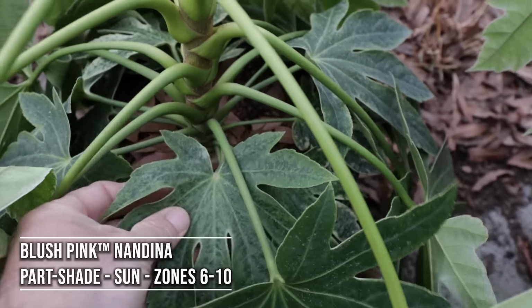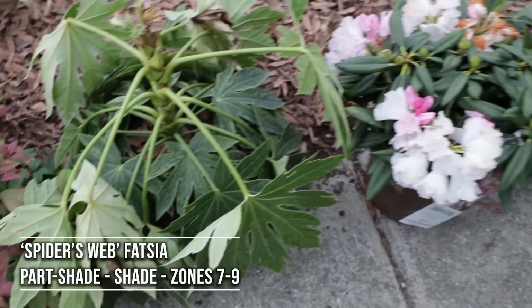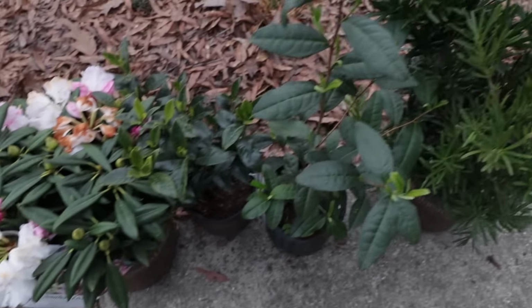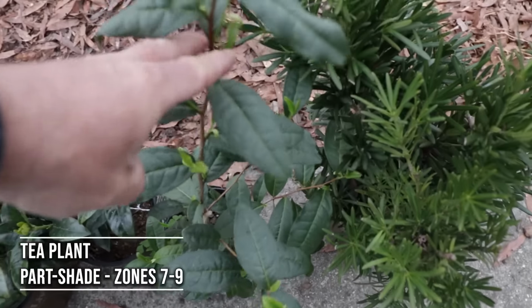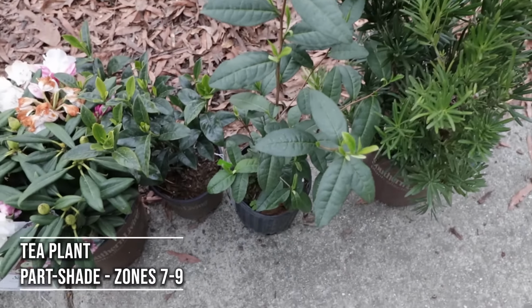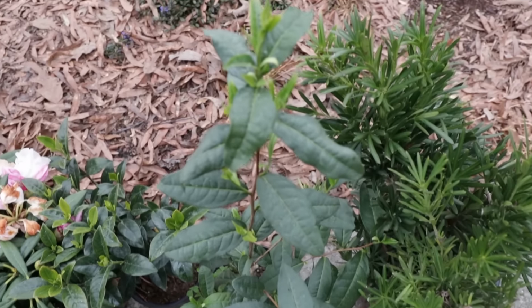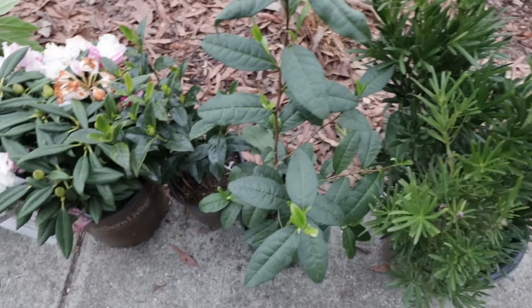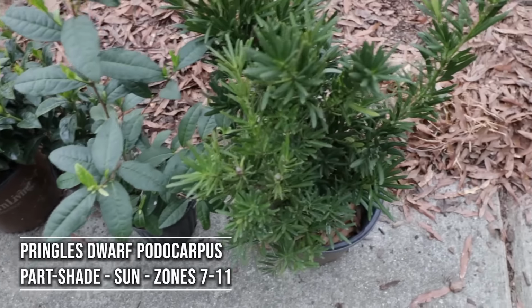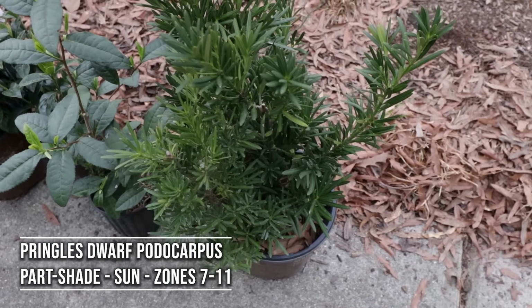This is this spider's web Fatsia right here. Really beautiful plant. That video will be up pretty soon. This is another one of those Southgate rhododendrons that you've seen in a couple things. This is actually a tea plant here. This is Camellia sinensis, or Chinese camellia. That's actually tea. Have that going in the ground here pretty soon. It's starting to put on some new growth. Right now it's already flowered, and now it's growing. And then this is a dwarf podocarpus right here that I'm also covering in a video.